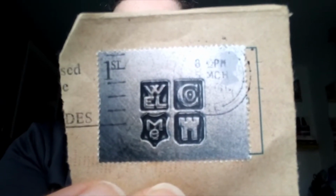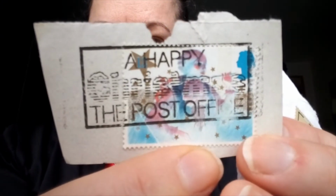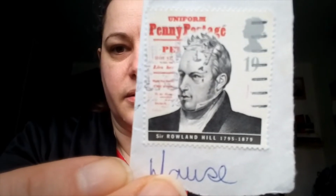Thanks. Welcome. Love. I don't think you're going to be able to see that properly, but there's an angel blowing a trumpet. That's my grandmother's address. I think that might have been for my best friend. Looking at the writing.